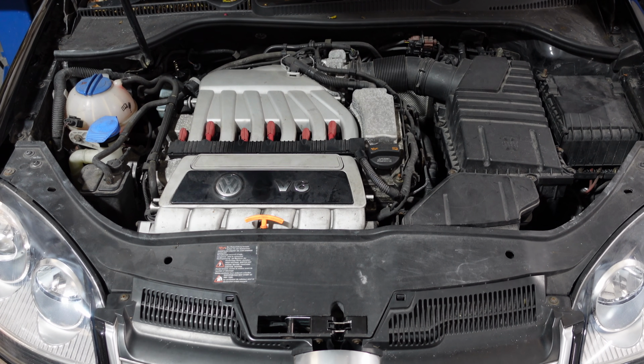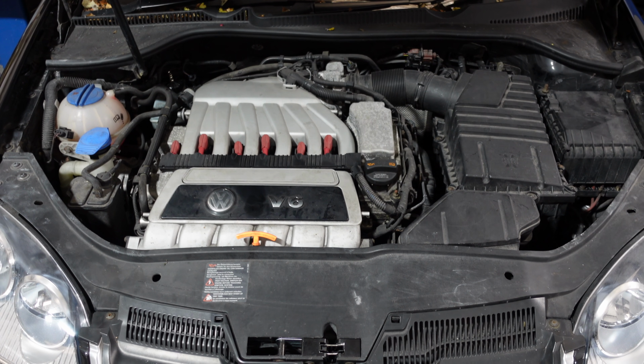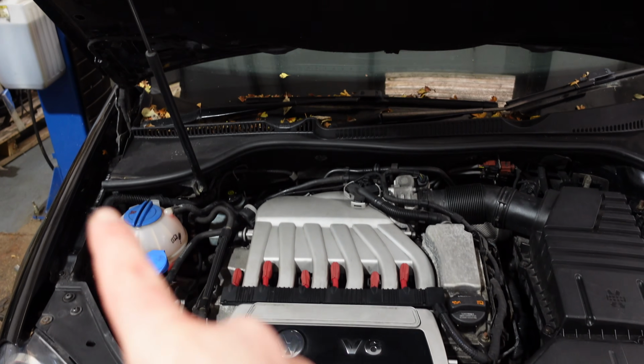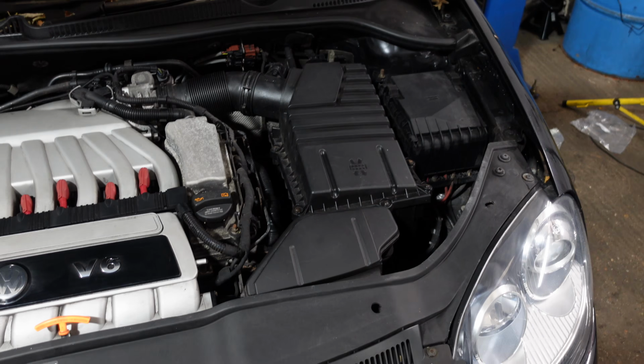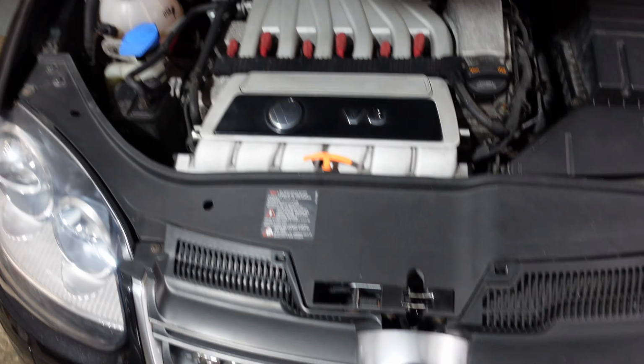So next up, I'm going to do an engine bay clean. Not going to go mad, but it's going to look a bit better in this. So before, and there we go, there's the after. Don't worry about the leaves, I'm going to get the exterior cleaned in a minute, but the engine bay looks a bit nicer, and yeah, she's about ready to go for MOT now, I reckon.